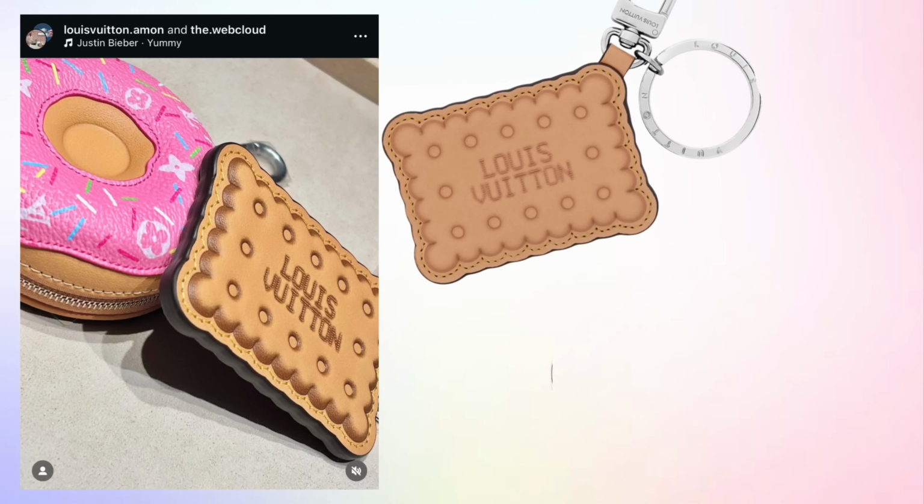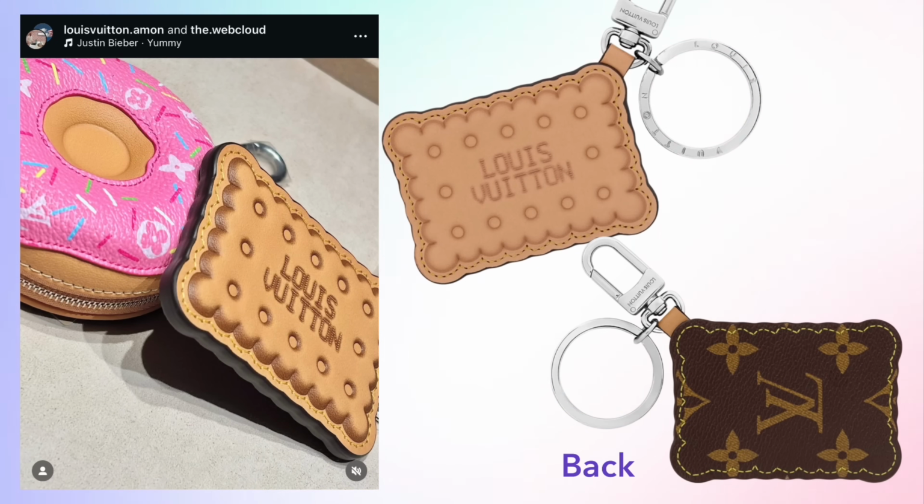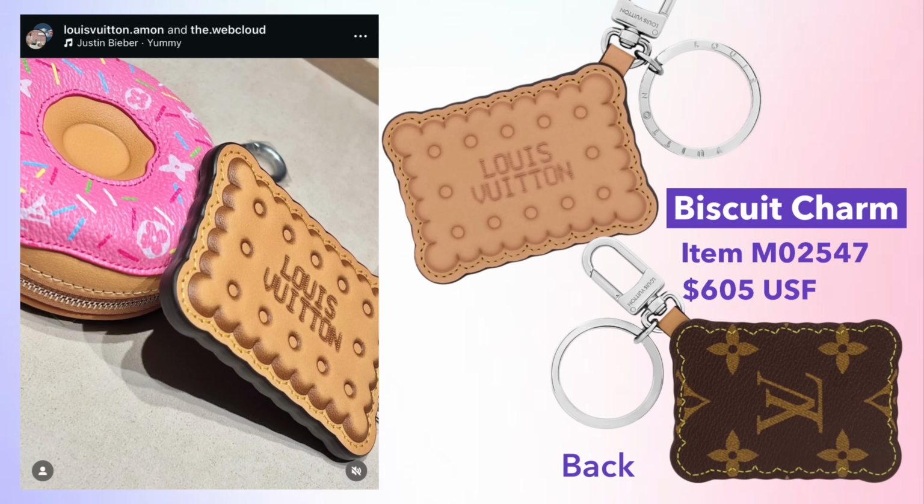We're also getting a third food-based charm priced at $605. This is the biscuit charm. And these are all just charms. There's no functionality to them other than the key ring attachment. We're getting 2 food charms that are actually functional. One is the pink glazed donut.